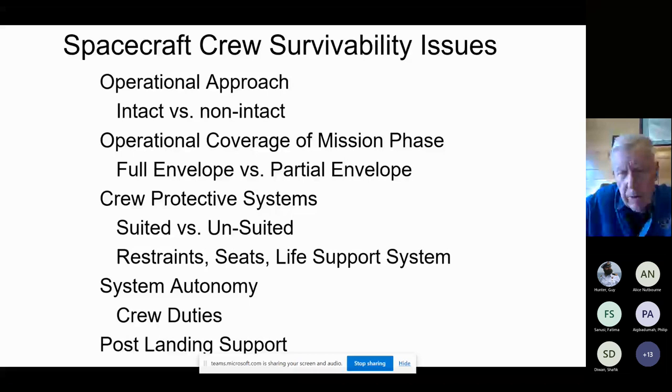The other thing is, and there's a huge debate about this now in the commercial sector, crew protective systems in the form of spacesuits. And you'll see, for the most part, a lot of the suborbital vehicles like Blue Origin's New Shepard and Virgin Galactic SpaceShipTwo do not use a pressure suit. They just wear a standard jumpsuit.